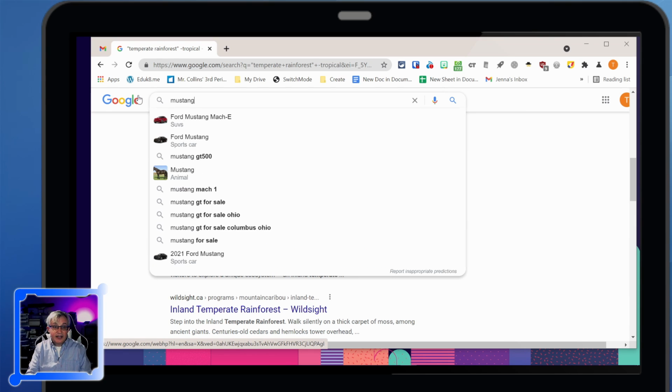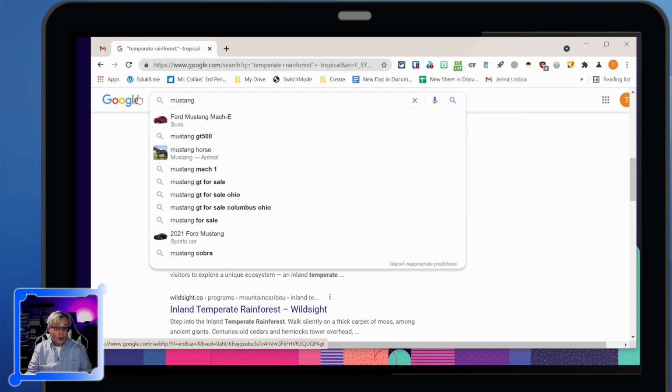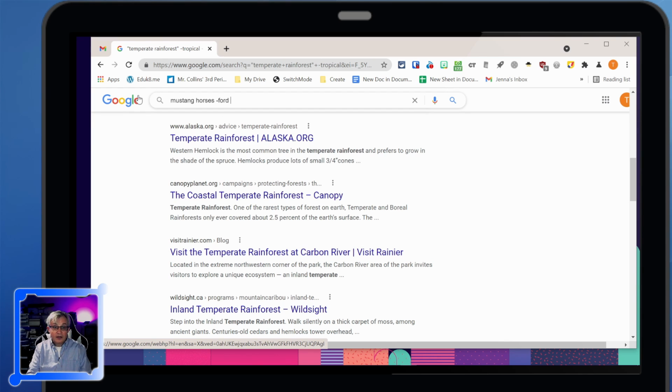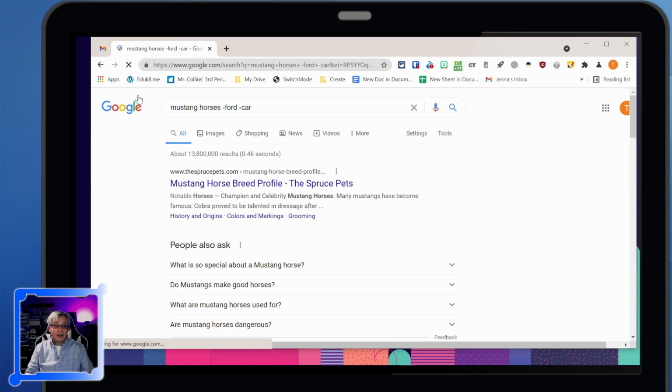You can use that if you're looking for Mustangs the horses, and you can subtract Ford and car, so you'll get more search results just about horses that are Mustangs and not the Ford car.